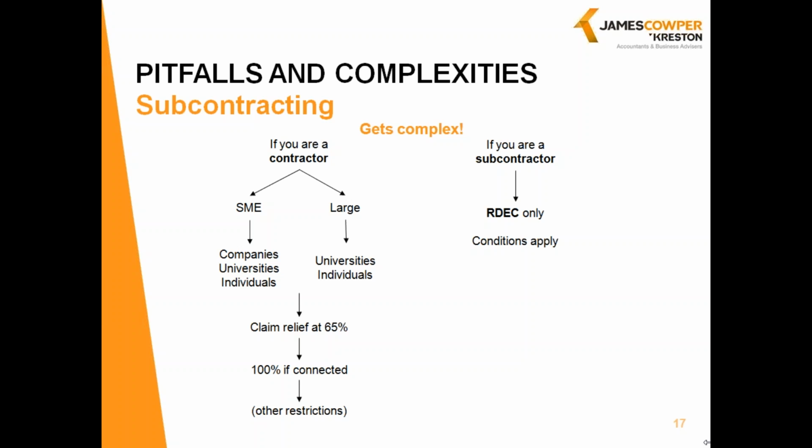Subcontracting is complex. It is a thing to be aware of. And if in doubt, ask up front before you draft those subcontracting contracts. It might be that you can change clauses or be clear about what sort of services are provided or who to.